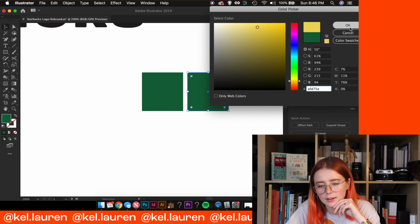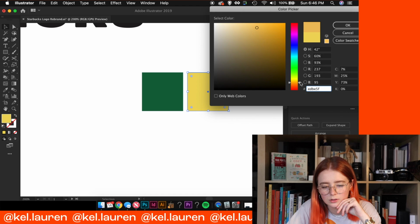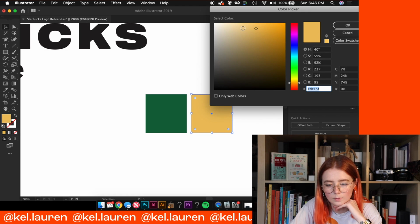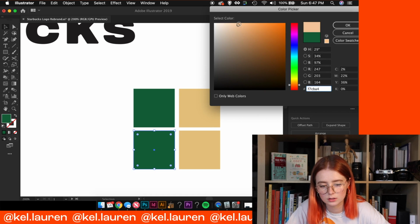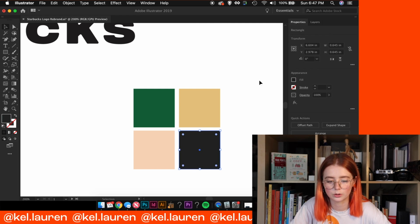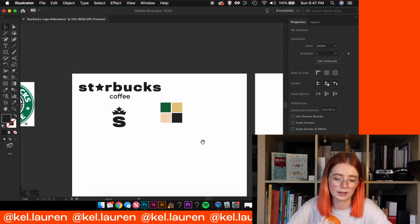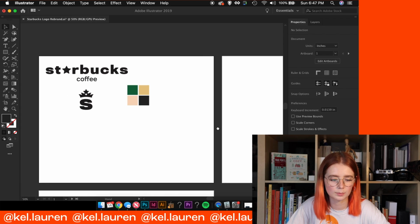Don't want anything muddy. That's a bit yellow. Go some more orange. Let's pull some out of that. Okay, I'm gonna go into their peaches. This a little bit lighter. Go to like a dark charcoal. Yeah, I like that. I'm into that. Cool. Okay, so let's try actually branding this out into different styles of lockups.